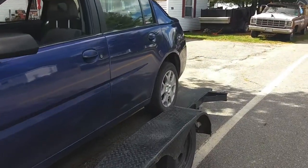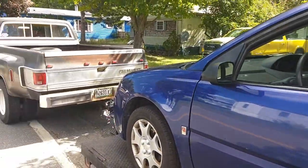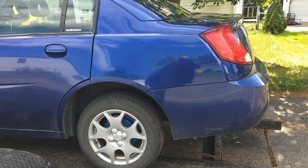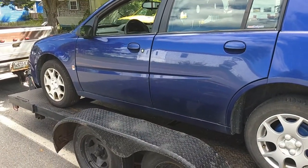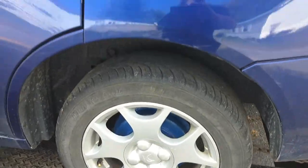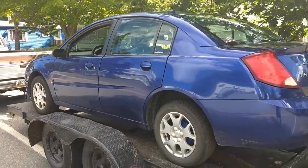Hauling this Saturn today. I paid $75 for this car. It's got a bunch of problems. I actually sold him these wheels off the identical Saturn that I scrapped before. And now I get them right back.